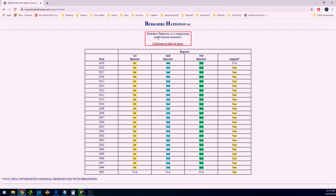Click on that, and you can see this very simple, almost childish website. This is the Berkshire Hathaway website. Simple, no frills, no decorations. This is just what you get.